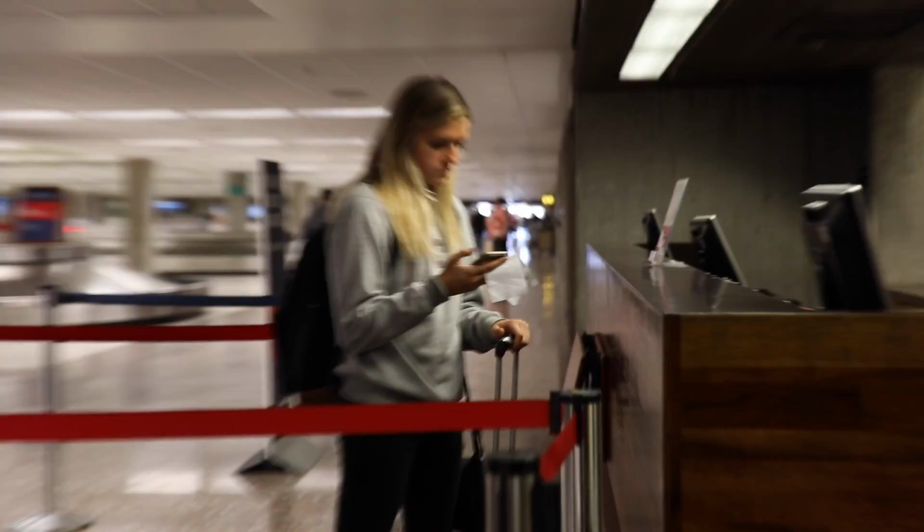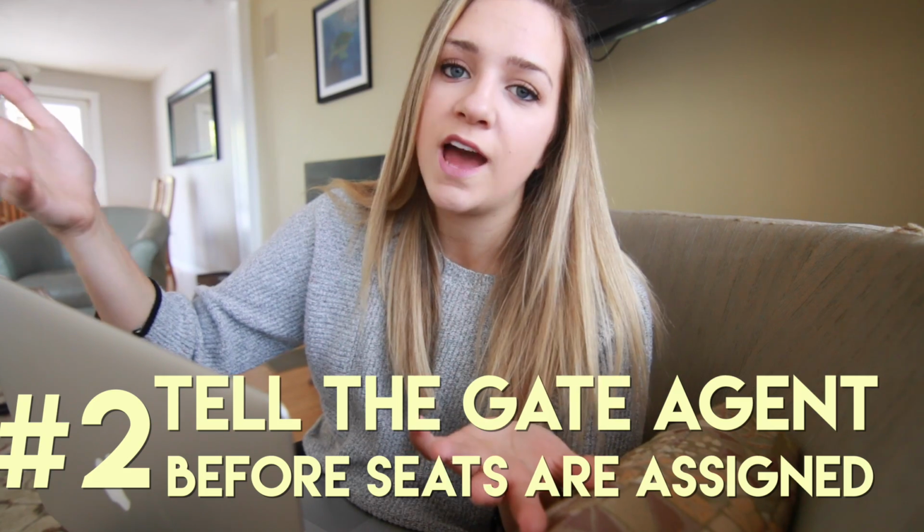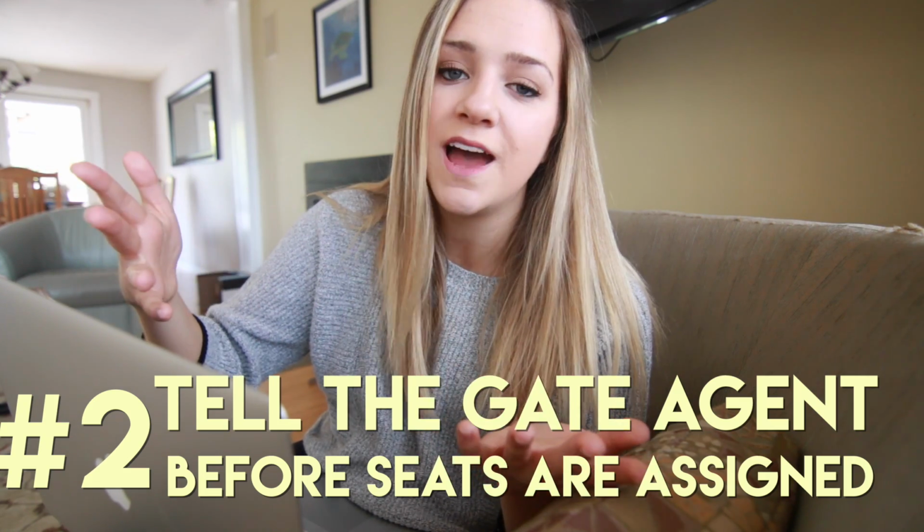You pretty much have to go up to the gate and let them know, or they're just gonna ask the people who don't have seats assigned. Still, sometimes they get through all the people with unassigned seats and they still ask on the intercom. One time I was even on a flight and they offered $1,300 to get someone off of it. Like everyone was already sitting down on the flight. So even if you have a seat assigned, it's still possible.